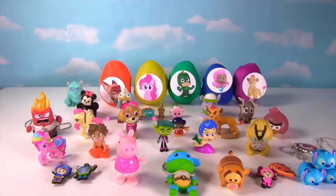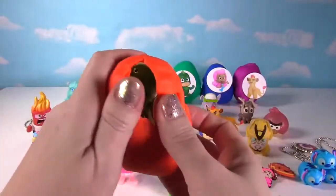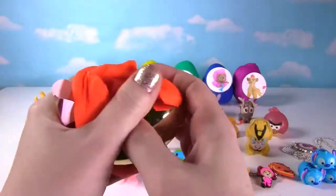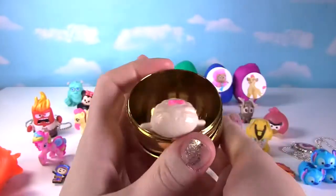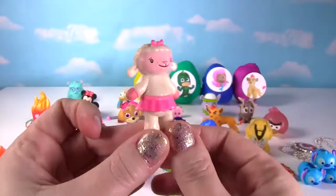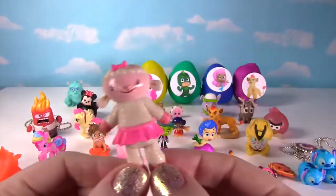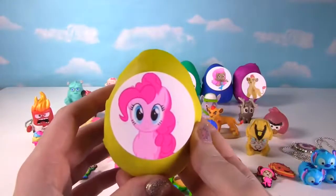It looks like we have Nick Wilde from Zootopia. Nick Wilde's looking super cool. And let's see what he has in his egg. Ooh, it's a golden egg. What's inside? Whoa, it's Lammy from Doc McStuffins. Looking super adorable. Is that Pinkie Pie back there? Yes, it is. Look at how cute Pinkie Pie looks.